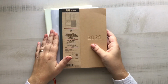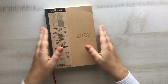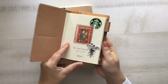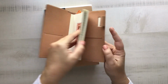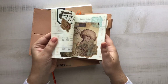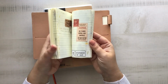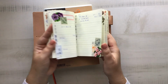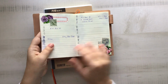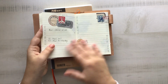So let's just go ahead and talk about what I did last year, or this year. So I had this beauty. It is a B6, A6, I don't know. But I was using it for my work planner. I tried to be fun and have a work planner where I kept track of what I did as far as what I needed to do for work. And I did great until July.